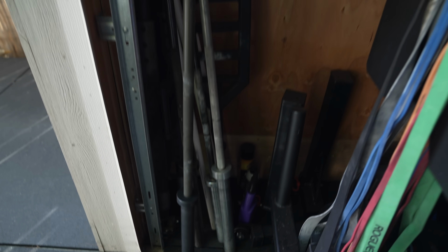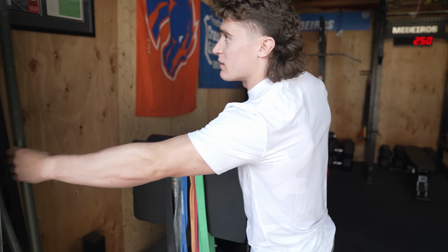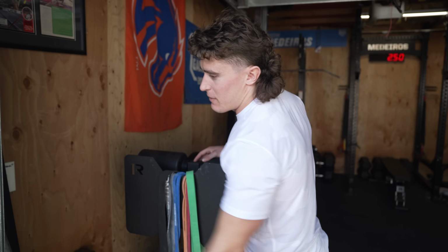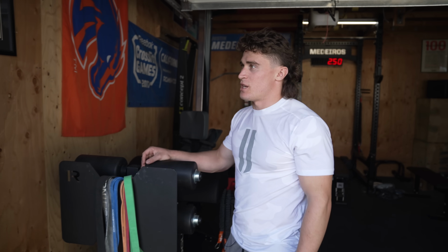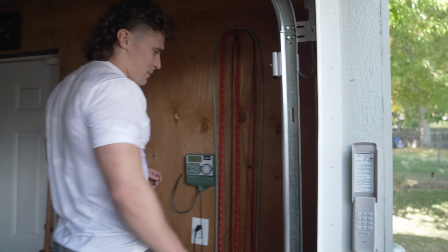I just use my Rogue bar for pretty much every workout that I do. It's good for everything: barbell cycling, weightlifting. I really like the grip and how it sits, and I think a lot of competitions are just using that bar. All the jump rope accessories, all the ones that have come up in competition.